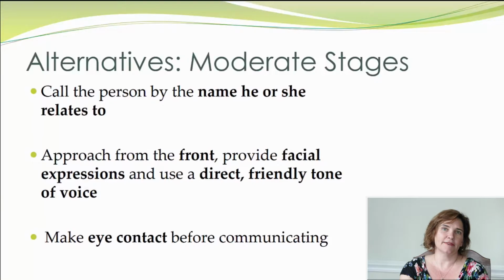So an alternative for someone in the moderate stages is to be sure and call a person by the name he or she relates to. For example, if Mrs. Jackson never called herself Mrs. Jackson and her first name is Alice, but everyone always called her Maddie, then you want to call her Maddie, because she doesn't know who Mrs. Jackson is when you're referring to her. And so it's important to always introduce yourself and then ask the person's name. That way you know what name that person relates to.